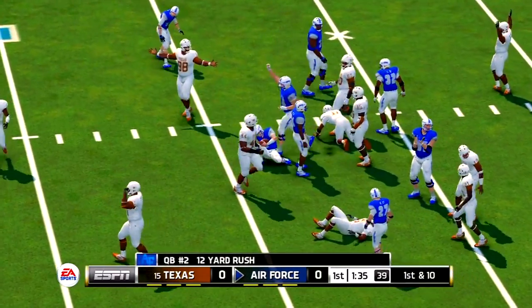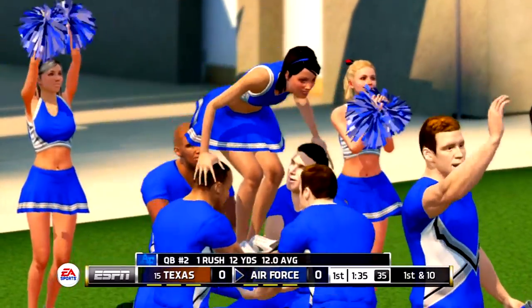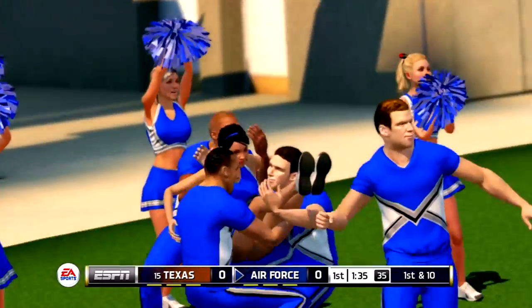Gains his way to the 39-yard line. He kept it himself and picked up a good-looking first down. Great execution and a good decision there by the quarterback.